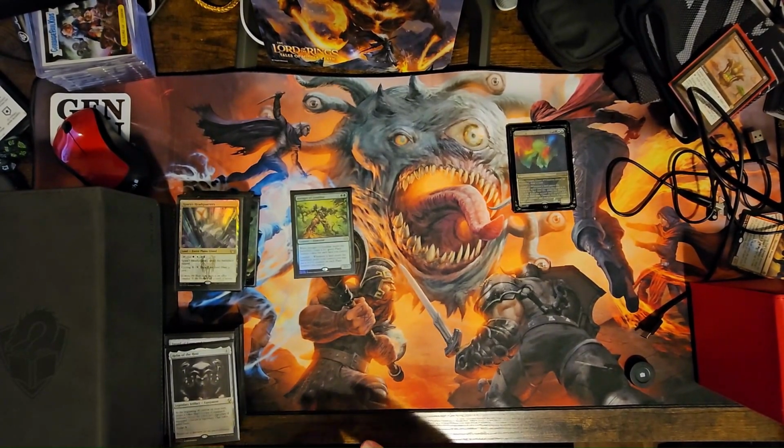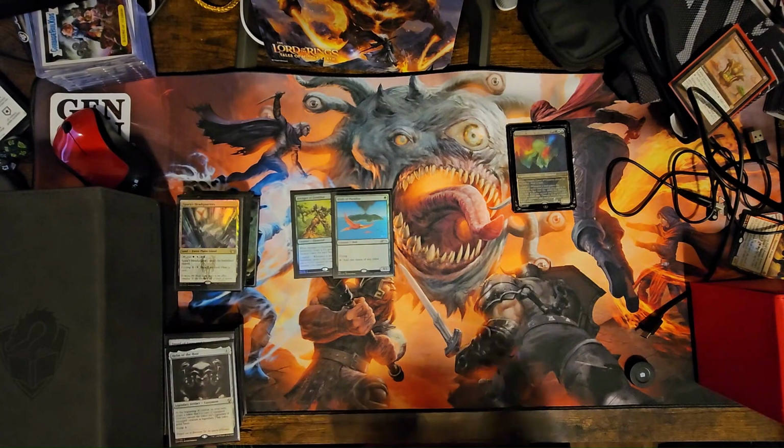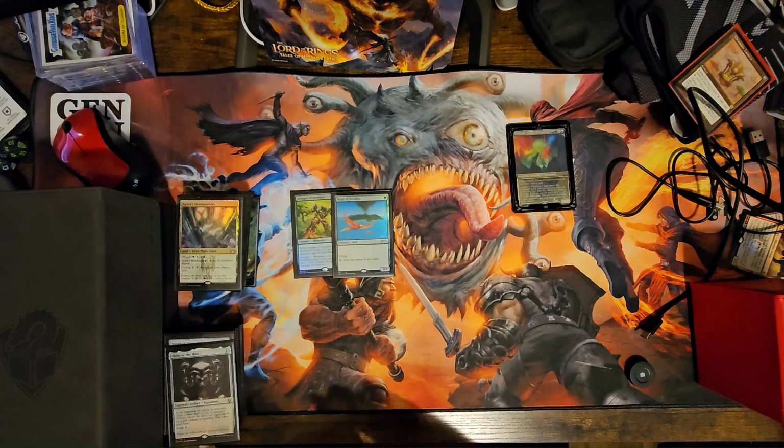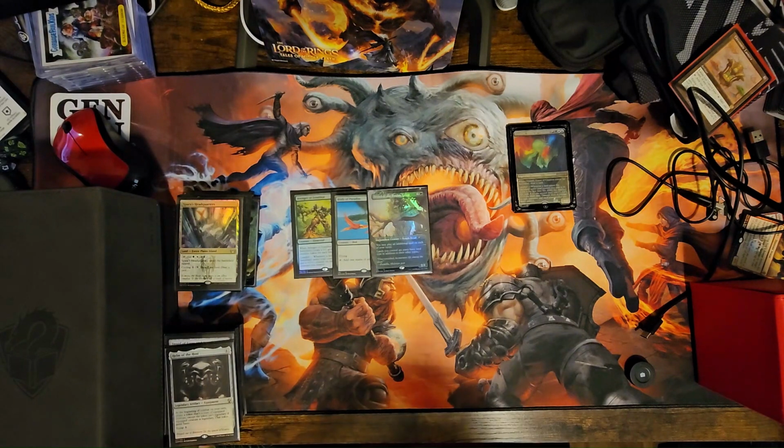Really good. We got our Birds of Paradise. Again, we need our multicolor mana to be able to play things faster. Dryad of the Ilysian Grove, which makes all our lands all basic land types, and lets us play an additional land every turn. Which, of course, feeds the Valakut.